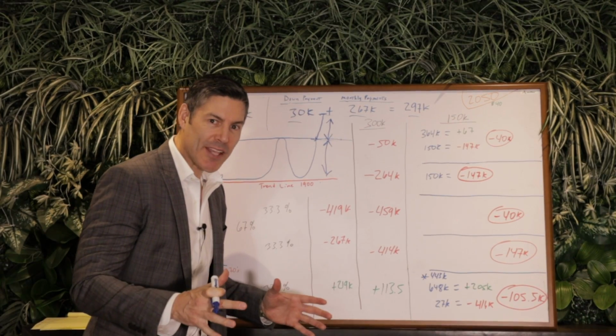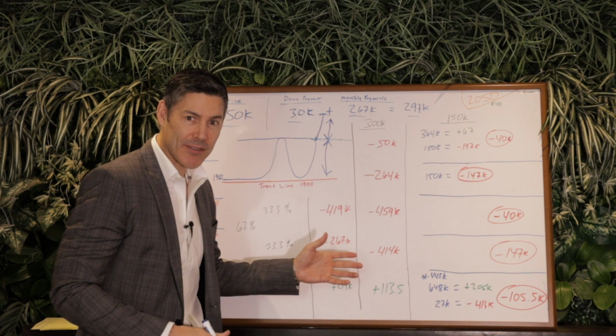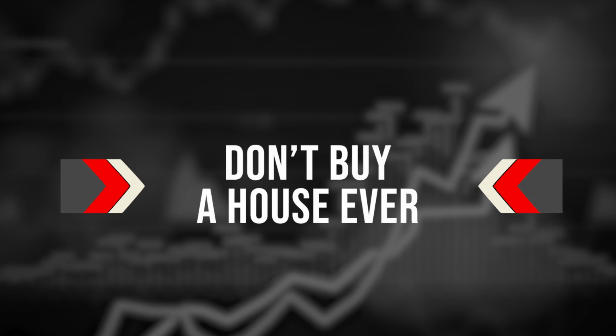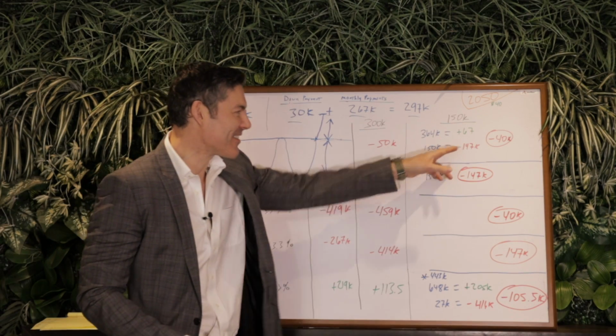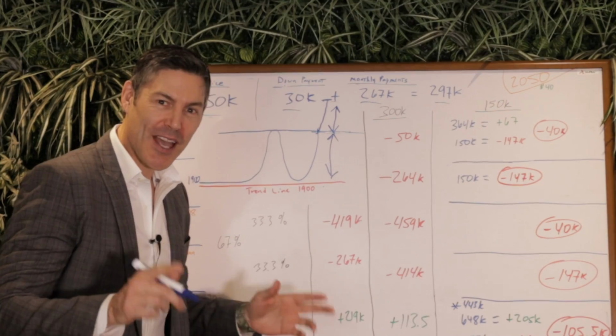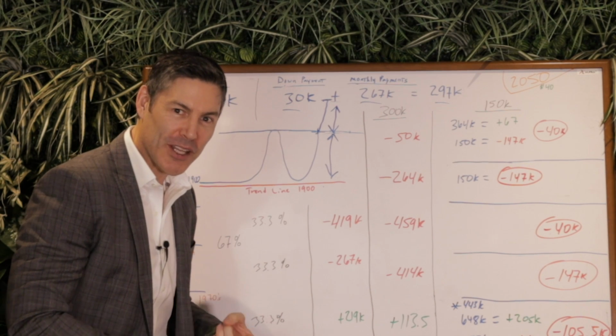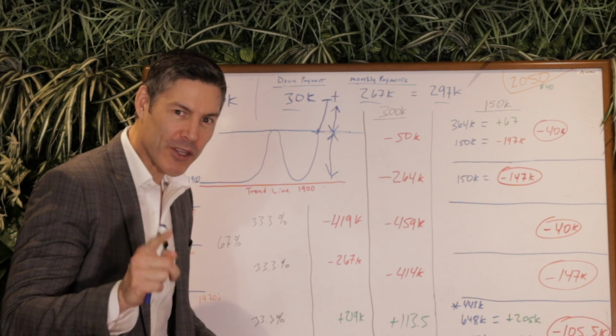So what's the grand takeaway from all this math? Pretty obvious. Don't buy a house. Ever. In every single scenario, you're almost guaranteed to lose money. So what that means is you either house hack or you rent where you live and own what you rent.